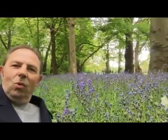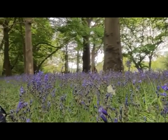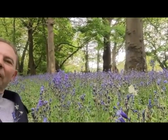I'm just walking along this little path here. Don't worry, I'm not squashing any bluebells. I just happened to walk across and find this little white bluebell over here amongst all these blues.